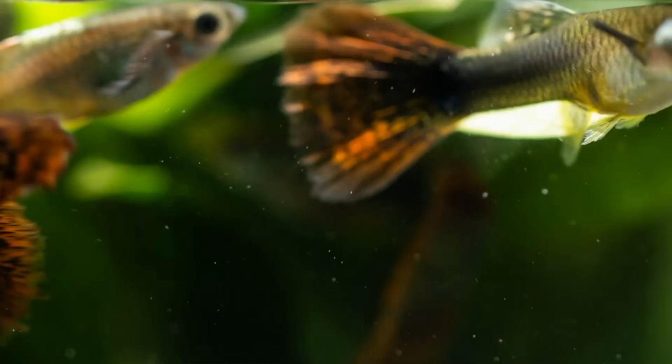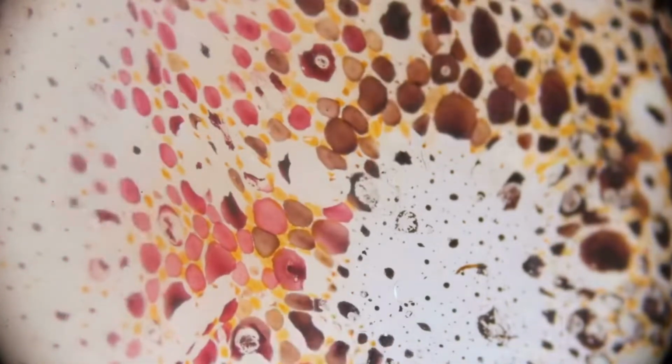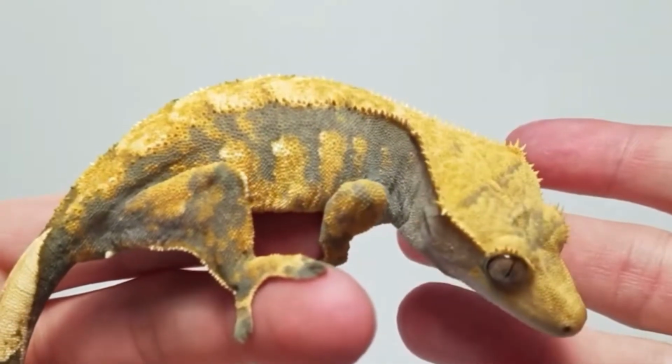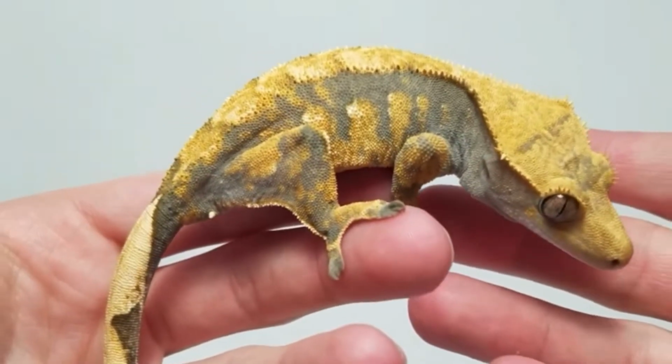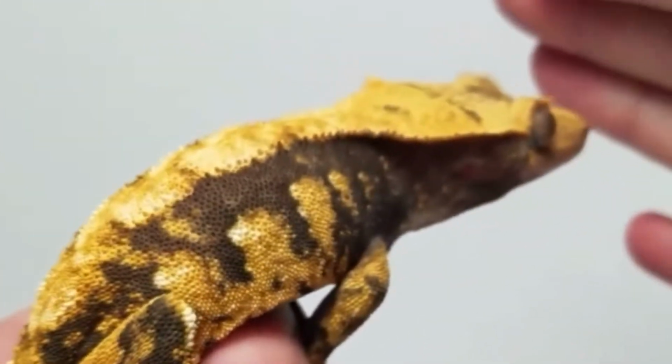Now, iridophores are different from chromatophores, which are also in a lot of reptiles. These are cells that expand and contract and make certain pigments more or less visible. You can actually see this a lot in crested geckos. Most crested geckos have yellows, reds, browns, and blacks. The term that we call firing up or firing down in crested geckos is actually those chromatophores being expressed more or less, depending on whether the gecko is fired up or not.